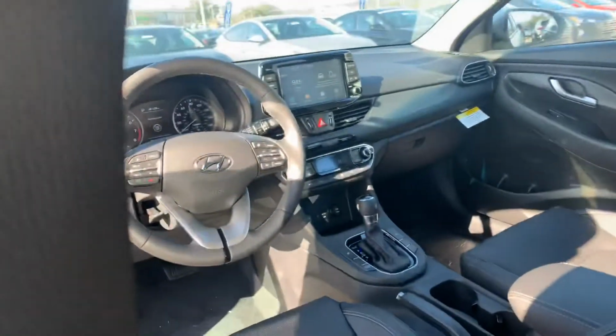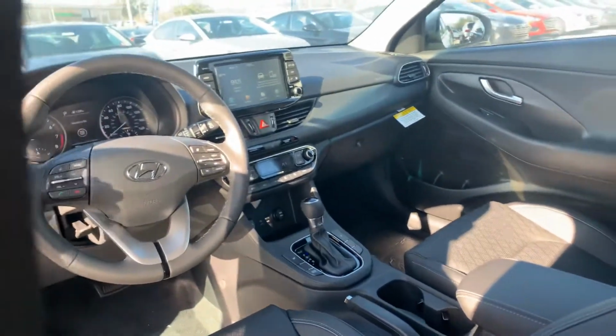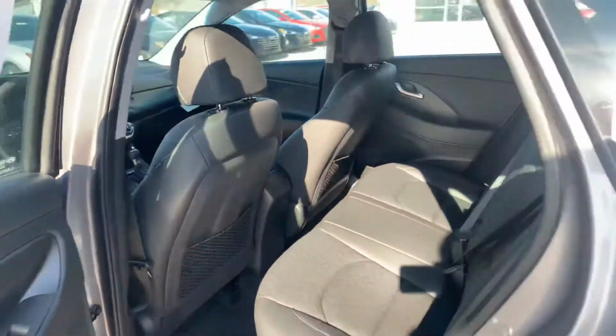This particular one has the panoramic sunroof, premium leather throughout the whole vehicle, heated seats for passenger and driver, a 7-inch touchscreen display that comes with Apple CarPlay, Android Auto, and a ton of safety features such as backup camera, cruise control, and blind spot detection.